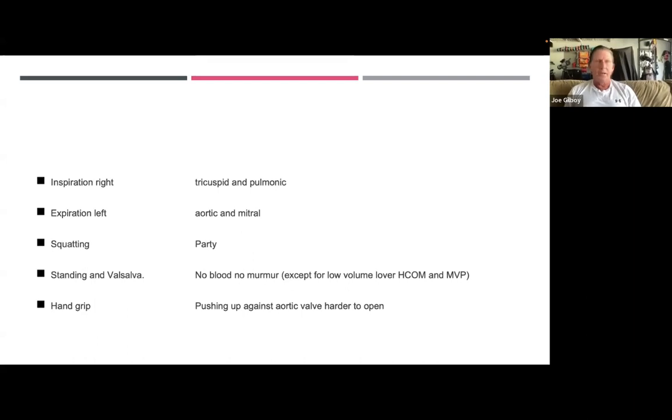Exactly. So if I increase my intrathoracic pressure, I'm going to decrease my venous return, which means I have less blood. You have less blood flow over your murmurs, don't you? And you're like, oh, everybody sounds less. Exactly. Remember, we have our two exceptions.